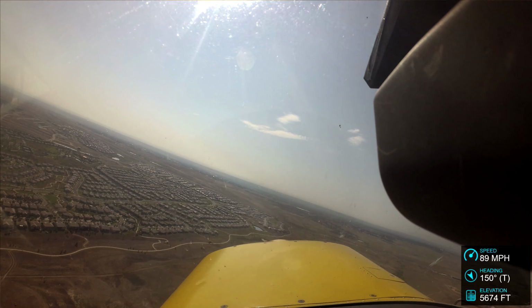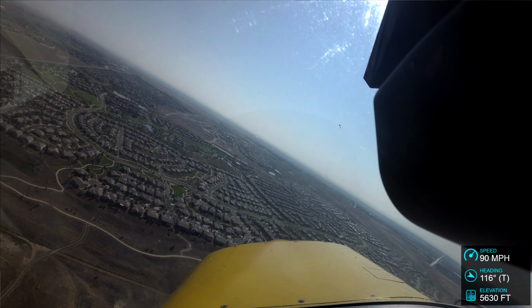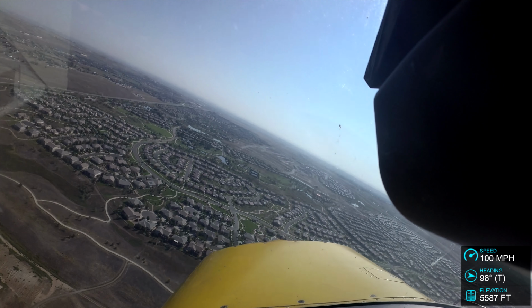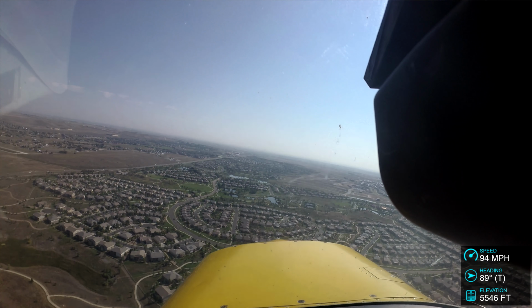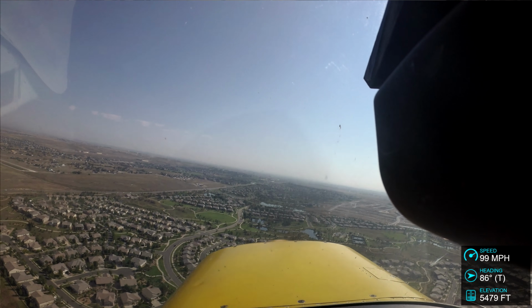Cessna 430, turning left base runway 33, touch and go, Erie. Erie traffic, Cessna 89732 is on final for 33, touch and go, Erie traffic. Erie traffic, Cessna 46212 is turning left crosswind on runway 33, touch and go, Erie traffic.